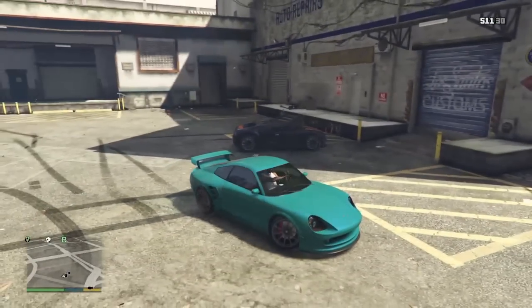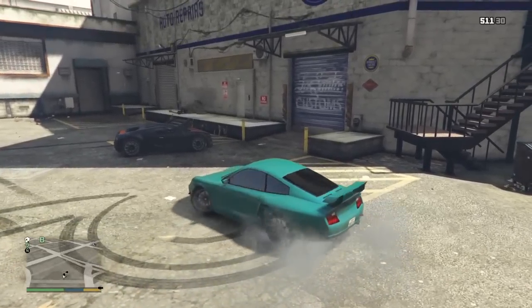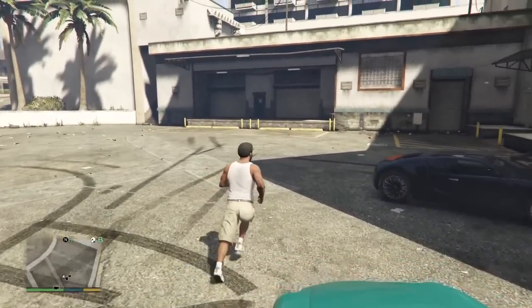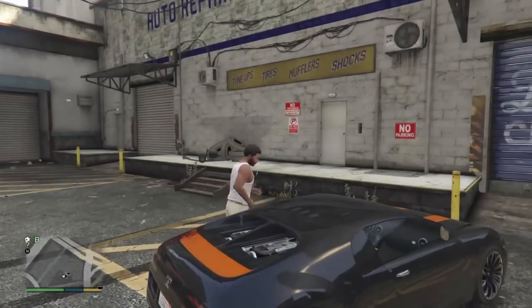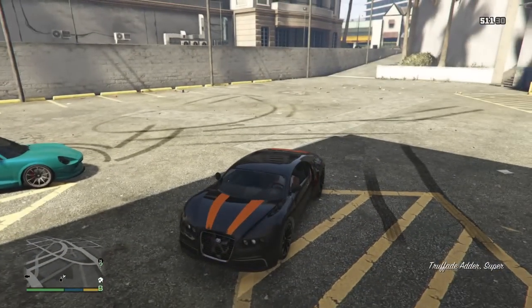So, I'm just gonna drift my car. Okay. Drifting my car. Drifting. I don't want to lose my Bugatti, so I'm just gonna drift this car. Okay. Now I'm gonna do stunt races.